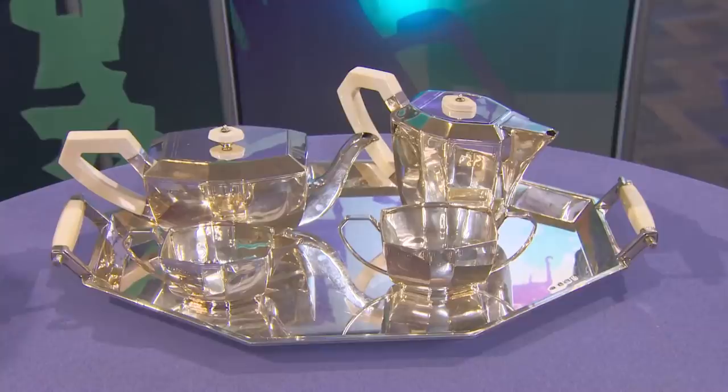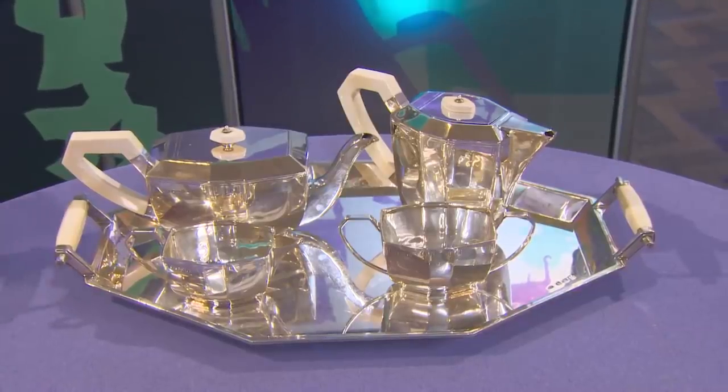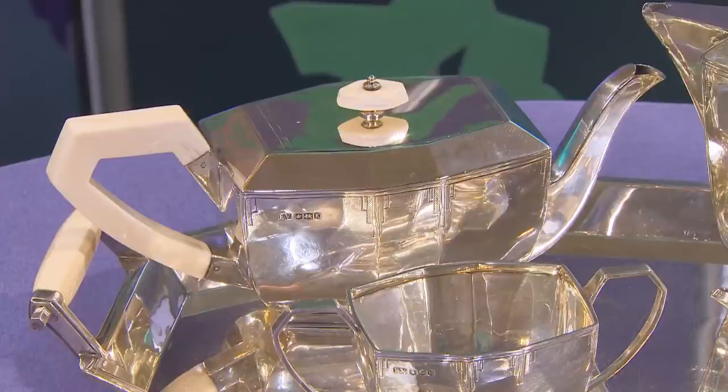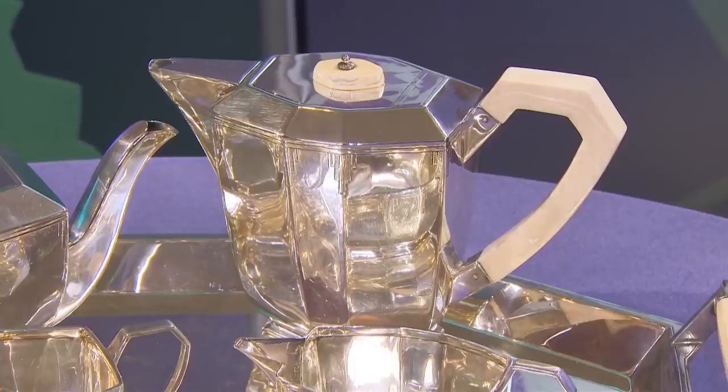It depends on how realistic, again, the seller wishes to be with the price. Well, let's find out, Debbie. She's brought this splendid deco-style tea and coffee set. Tell me all about it. It's been in my husband's family, and I thought it belonged to my husband. And I've decided that I will sell it for various reasons.